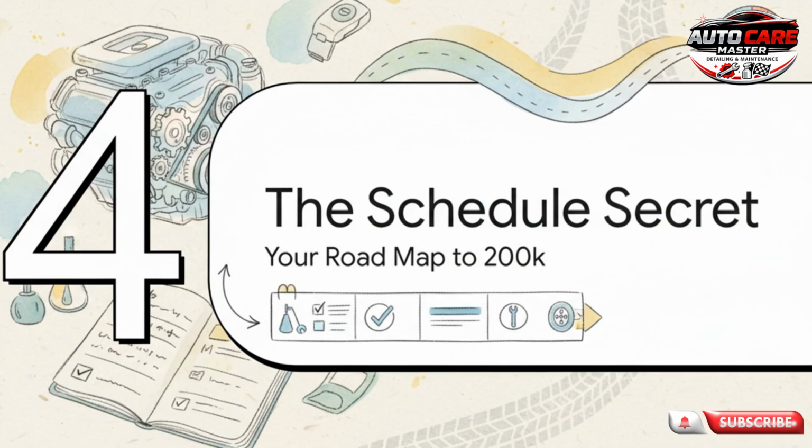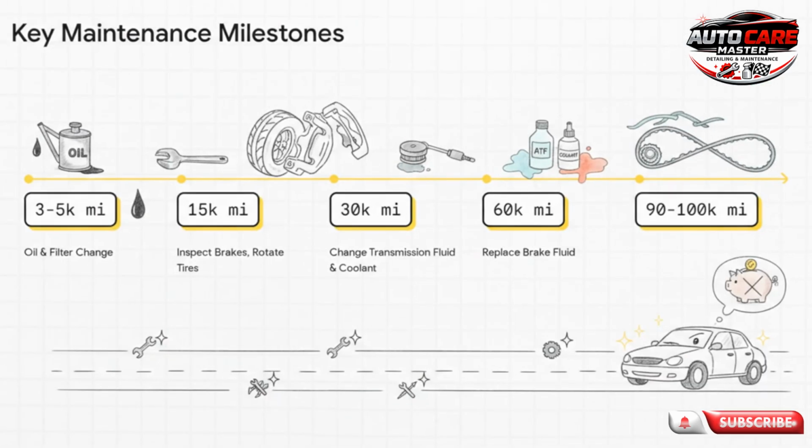All right, so we have covered the daily habits, but what about the long-term strategy? This leads us to the second pillar of a long-lasting car, sticking to the maintenance schedule. This is the secret that is not a secret at all. It is usually right there in your owner's manual, and it is your single best weapon against those huge, unexpected repair bills we looked at earlier.